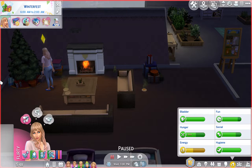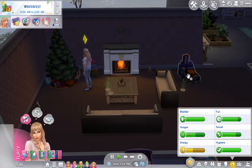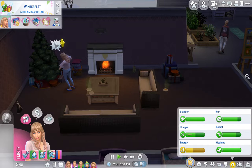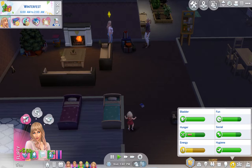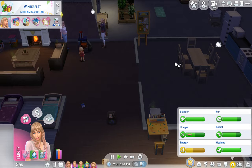Let's see what else we have to do. We're gonna make a grand meal, but we can't make a grand meal. Let's go. Open presents with. What are you unhappy about? Let's open presents with everyone. Get that crossed off. She needs to pee or something, does she? Let's go open our presents. She needs to vomit. Pee. Let's sell plates. So we need about 700, I think it is. So I don't think we got that in plates, do we? Shoot.